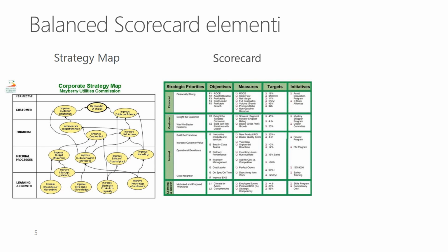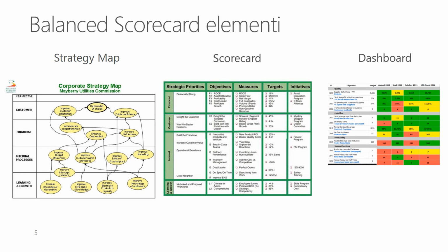When we have this strategy map, we can split it into separate goals and form a scorecard with specific targets, measures, initiatives, activities, and KPIs. And at the top of this, we have a dashboard that allows us to follow our goals and measure them monthly or quarterly, and monitor our strategy implementation.